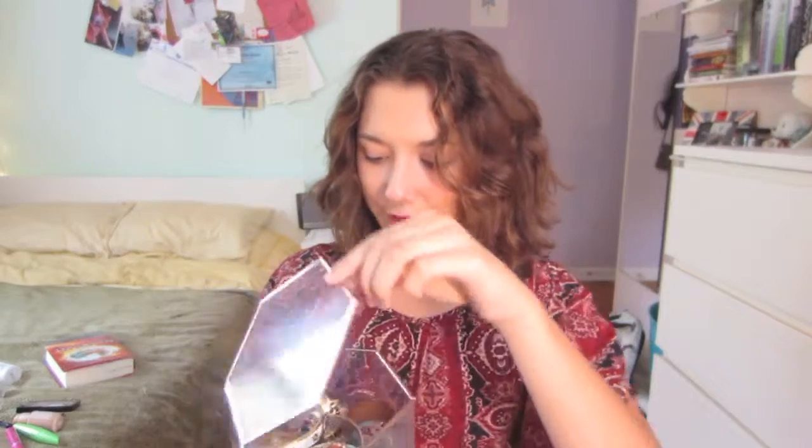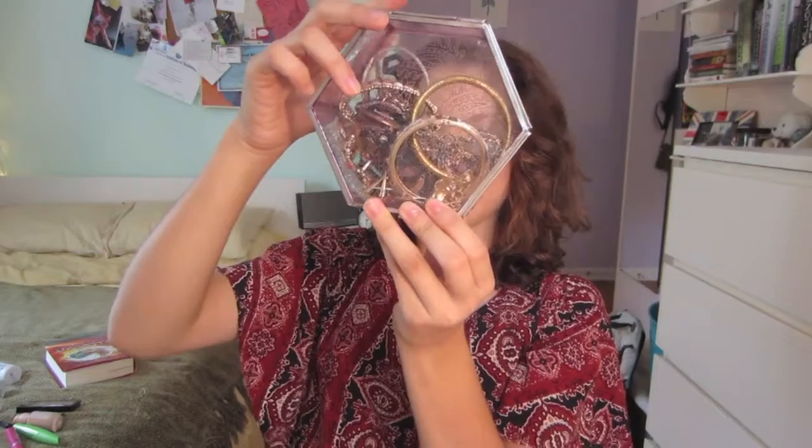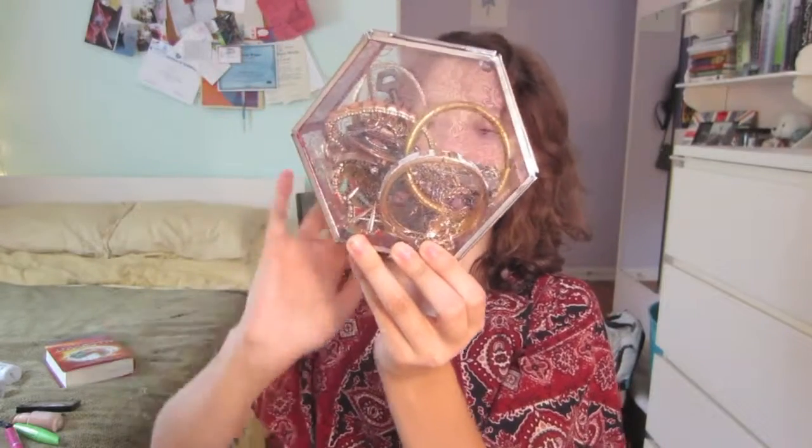Next thing for room decor slash storage is jewelry stuff. I got this jewelry box also at Urban Outfitters. I love it. It's like glass with a paisley print type thing going on the top. It's so cool. I think this is an octagon, right? 1, 2, 3, 4, 5, 6, hexagon, sorry, I lied. And I just keep my bracelets and cool little necklaces in there.